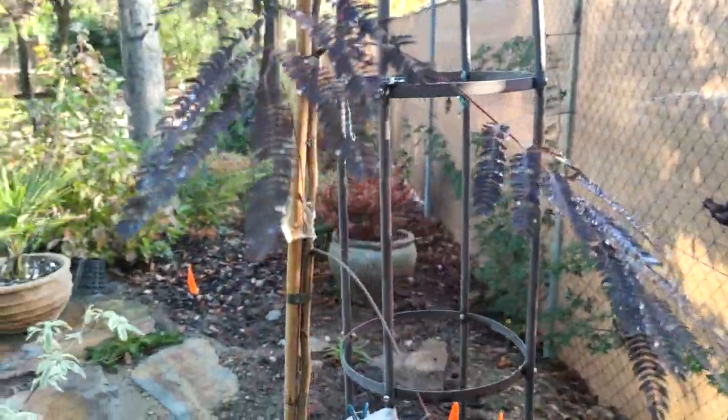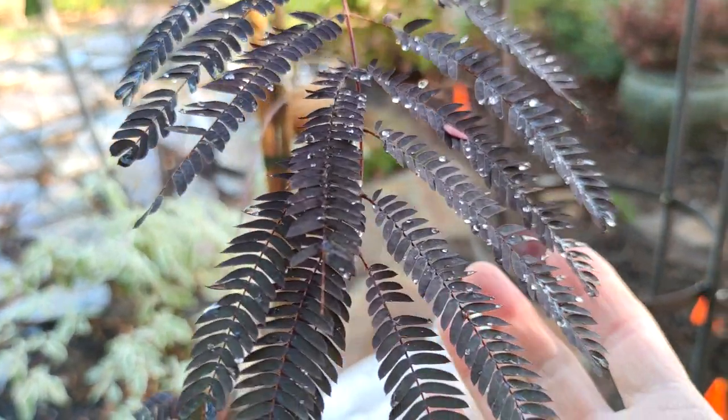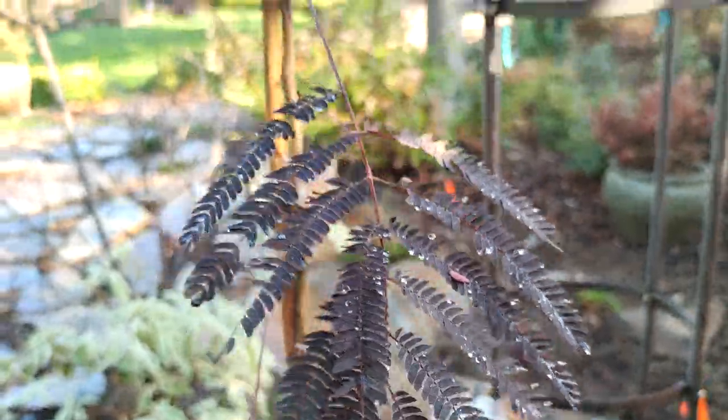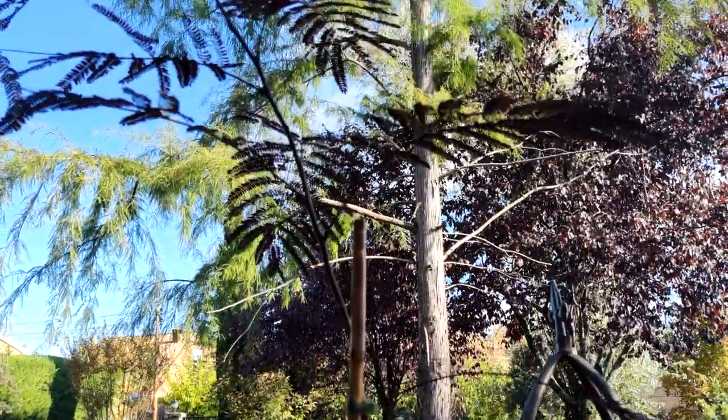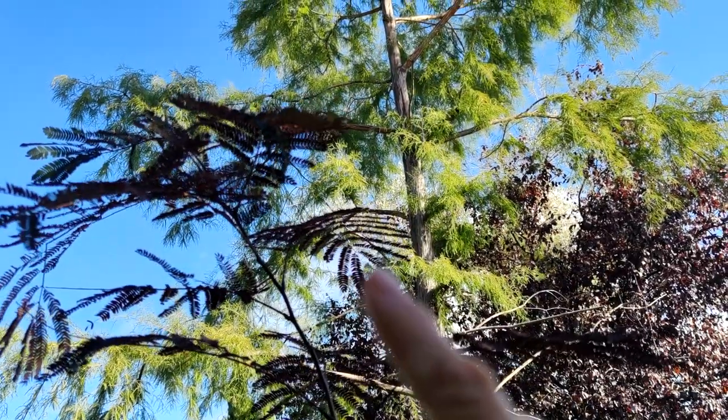Now if you look closely at the leaves, we had rain last night, and look how the raindrops are just falling and holding on top of that beautiful fern-like leaf. And if I look further up, you can see the bald cypress tree. Look at the contrast between this chartreuse green and this lovely chocolate brown.